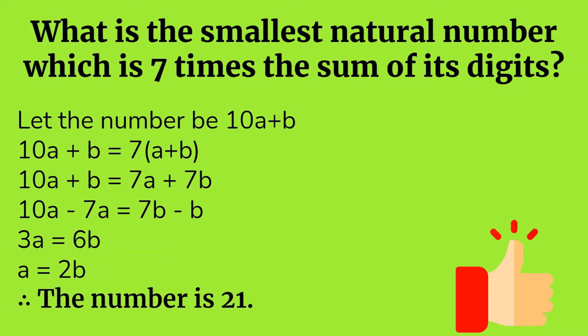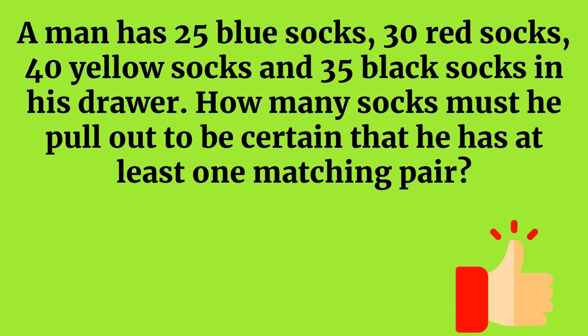Let's see one more riddle. A man has 25 blue socks, 30 red socks, 40 yellow socks, and 35 black socks in his drawer. How many socks must he pull out to be certain that he has at least one matching pair? So this means that he is in the dark and he cannot see which color he is pulling out, and he wants to make sure that he has at least one matching pair of socks which he can wear.